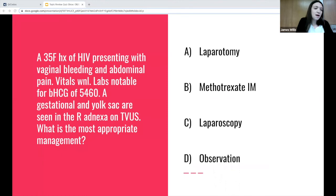Okay. 35-year-old female, she has a history of high 5 presenting with vaginal bleeding and abdominal pain. Vitals are within normal limits. Labs are notable for a beta of 5,460. There's a gestational and yolk sac seen in the right adnexa on transvaginal sono. What is the most appropriate management?